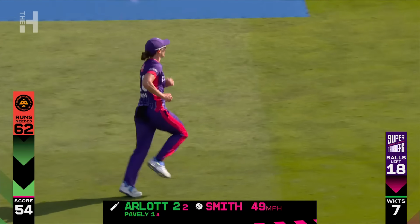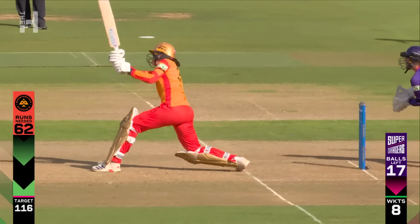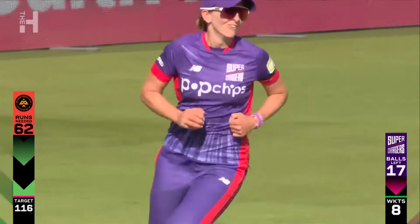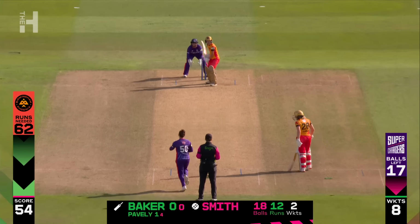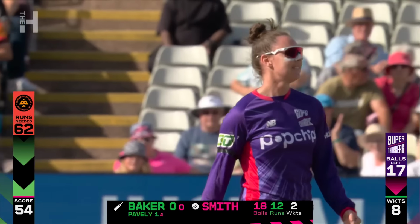Oh, what a good catch. What a good catch from Kate Cross in the deep. Her footwork was really good. That's the key thing with these types of catches, to be able to get your hands in the right position. Joins Karis Paveley in the middle. Make that nine down now.